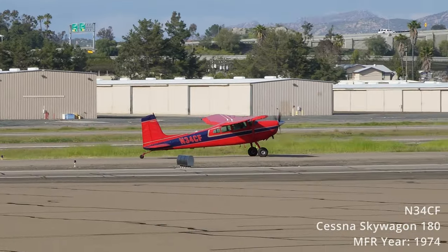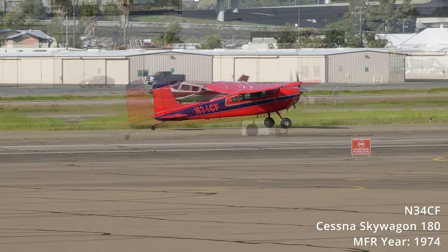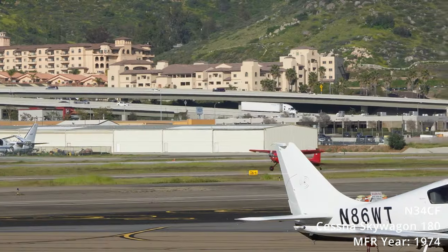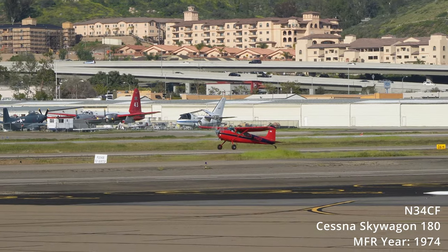4 Charlie Foxtrot, did you want early turns and short approaches? Yes, sir. For 4 Charlie Foxtrot, left field traffic approved, early turn short approaches are approved, runway 27 left, clear for takeoff. Clear for takeoff, 27 left.